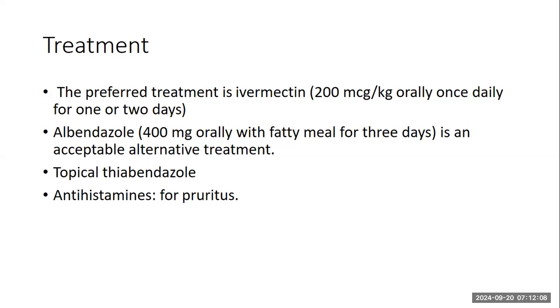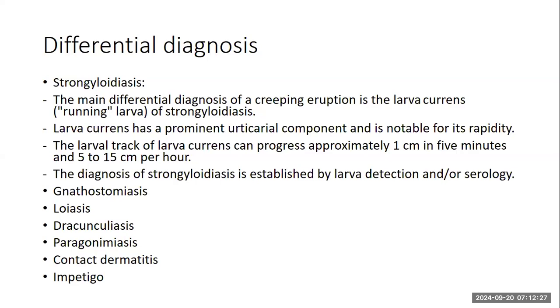I don't know if you can differentiate between larva currens and cutaneous larva migrans. Okay, thank you for that. To differentiate between larva currens and cutaneous larva migrans, one key thing is the rate of movement of the larva. In cutaneous larva migrans it is quite slow, basically 1 to 2 cm per day, whereas in larva currens it's very rapid and can move as much as 5 cm to 15 cm per hour.